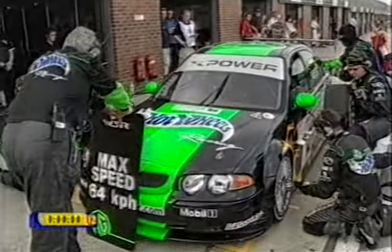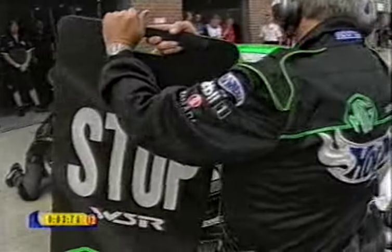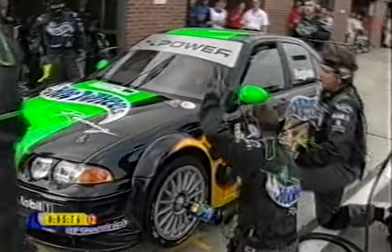Now, first of the pit stops being made, and Warren Hughes brings the MG in. Let's look for a good, tidy stop here and get him back out again. 6.4 seconds.